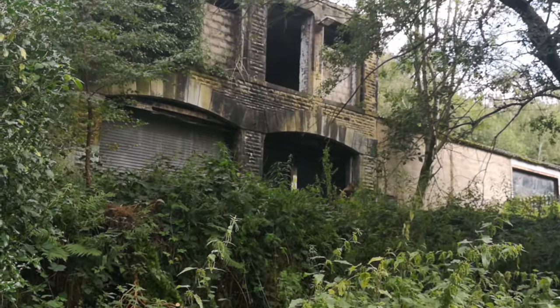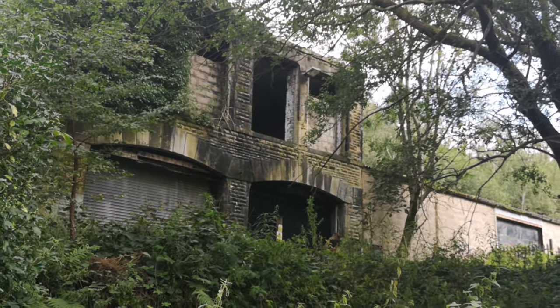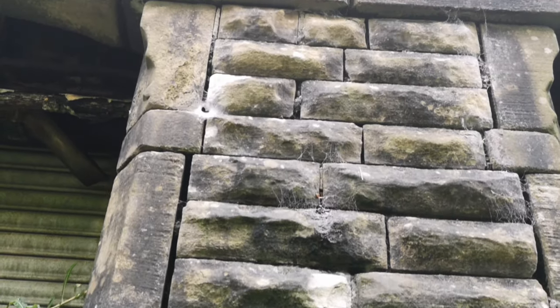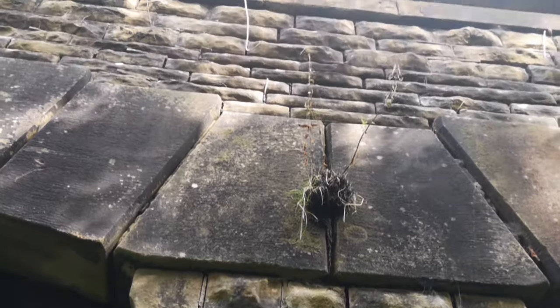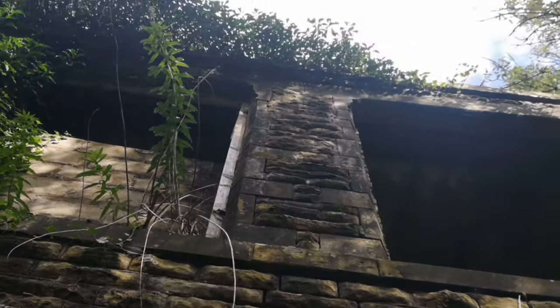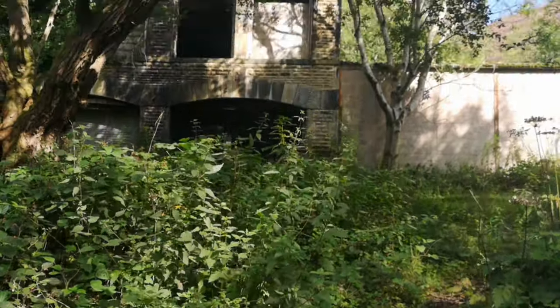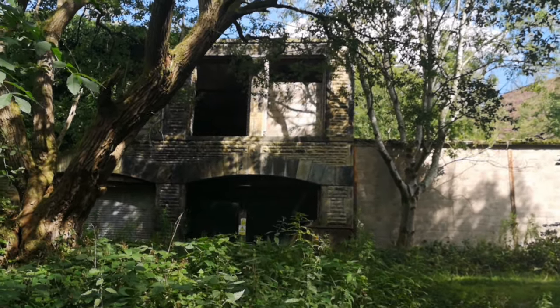The Jubilee Colliery was built in 1845 and was in operation right up until its closure in 1932. The site is one of the last few remaining examples of Oldham's industrial mining heritage, and it's one of the most accessible ones in the area.